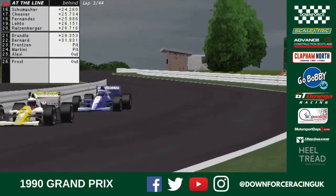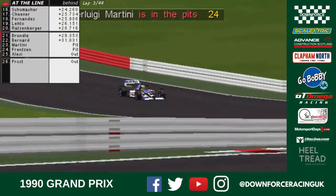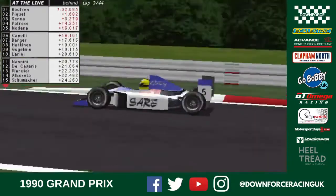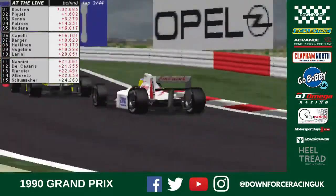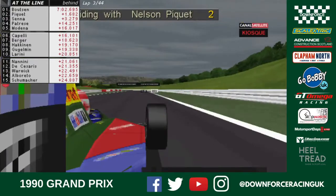Michael Schumacher's having a decent first Grand Prix in Formula 1. He's in 16th position now, trying to work his way forward. But with Alesi out and Prost out, Martini and Frentzen are down at the back of the field as they duel away for position. Here's Alboreto trying to get back on terms with Derek Warwick in the Lotus, as the field works its way through, they're just about getting through in one fell swoop.